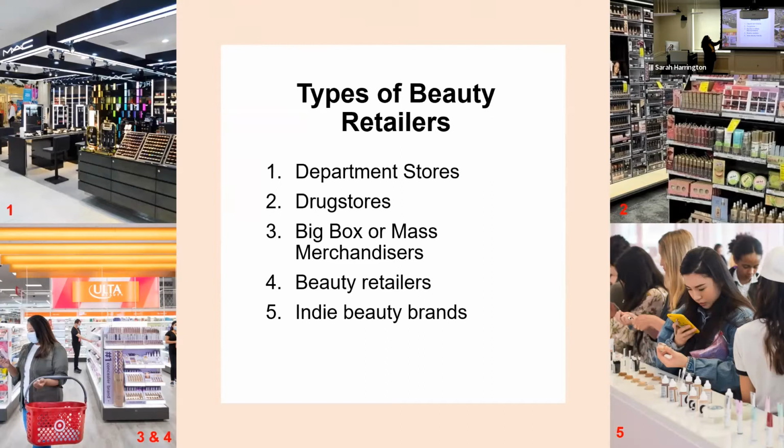And then the Ulta Beauty is an example of a beauty retailer. Another example would be Sephora or Sally Beauty Supply. And these are stores that sell only beauty products. And then the last example is an indie beauty brand, which is on the rise thanks to millennials and Generation Z. And these brands typically focus on having an experiential setup. So when people come to them, they're looking for an experience. The brands typically start online. And so the physical space is an opportunity to bring the brand to life.